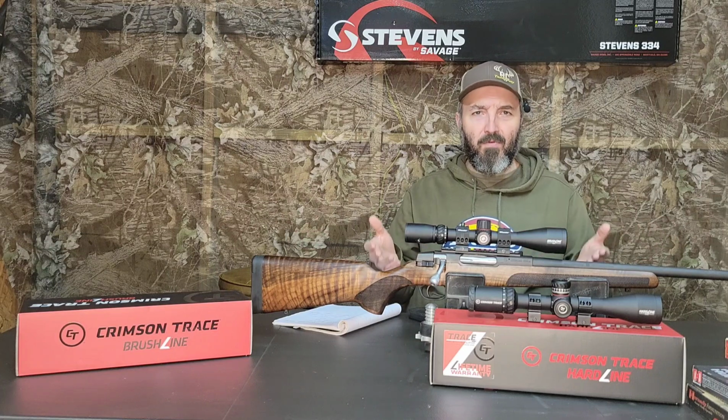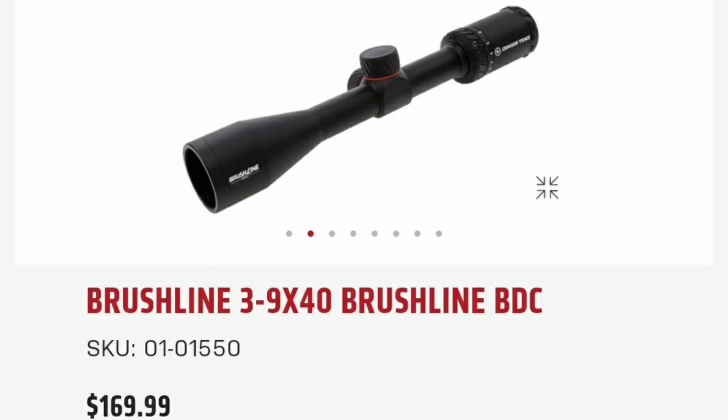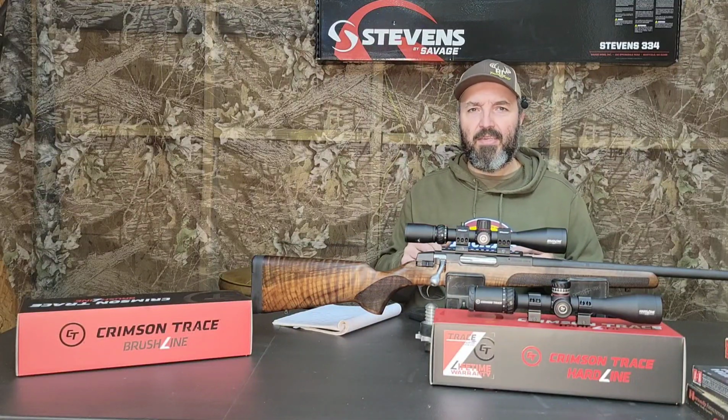Both of these are, as I mentioned before, entry-level scopes. There is about $100 difference in cost. The MSRP on the Brushline BDC is $169, and I think it's $259 for the Hardline MR1 MOA. So if that cost is a factor, the Brushline is a little less expensive.